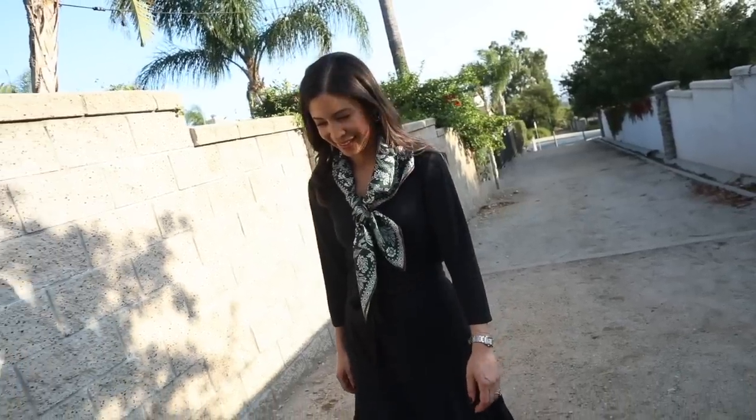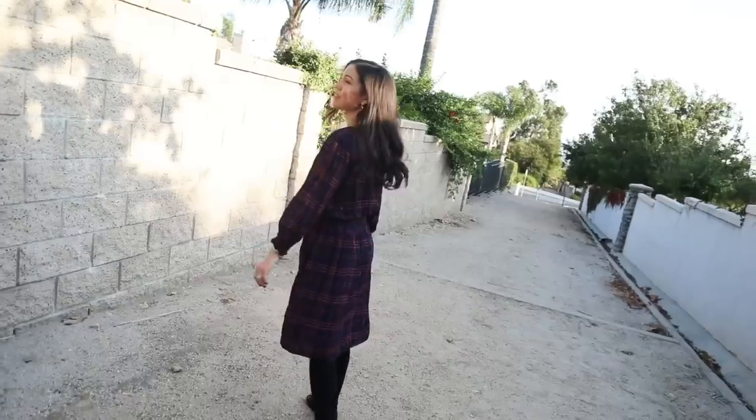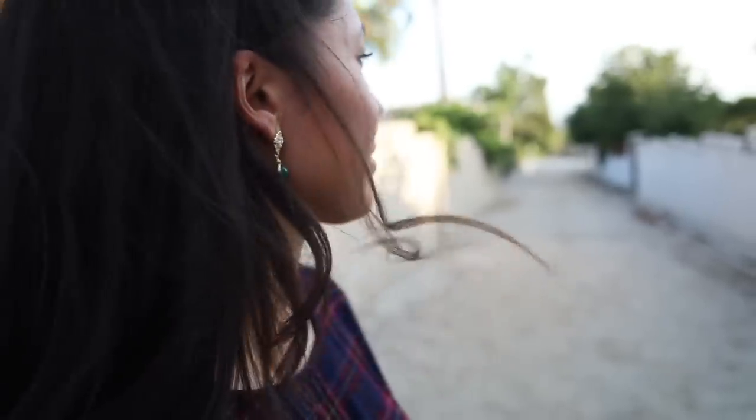But the next core item is that J. Jill dress. Next in my core items is this Velvet by Graham & Spencer plaid dress. I love plaid for the fall and winter season, and this dress was here last year and it's back again. I absolutely love it. There's so many ways to style it, so I'm thrilled that this is making a reappearance. This is no longer available, so I will leave similar dresses linked down below.